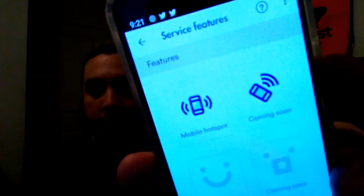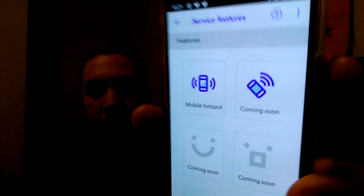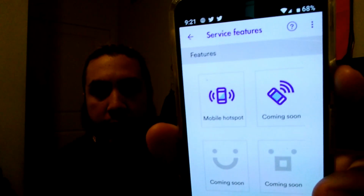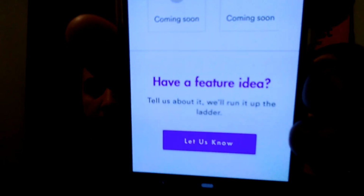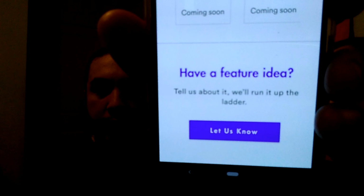So like right now, you guys can see you have mobile hotspot, and then there's another one coming here. It says coming soon, and it's lit up, but I think that's like Wi-Fi calling. The rest of it's grayed out. But then down here it says, if you have an idea, let us know. So they're always open to feedback, which is a good thing.